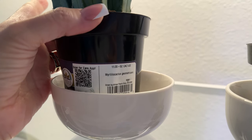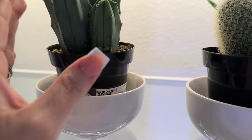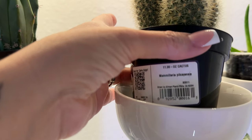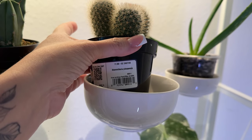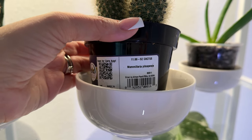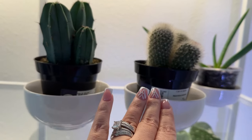Hold on. This is that. And then these are, my daughter picked this one out. She liked this one a lot. And this is that. Okay, there you go. And so we thought those are really cute. So I picked this one and she picked that one.